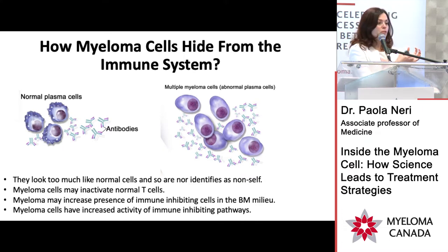There are a lot of factors there that, instead of activating the immune cells, actually stop the immune cells from recognizing the cancer cells. In a way, they are telling us, actually, I'm a normal cell, not a cancer cell. So the immune cells are actually unable to recognize the cancer cells.